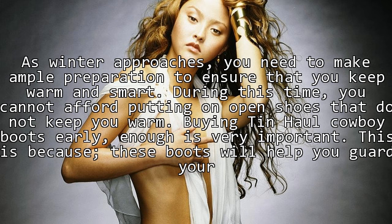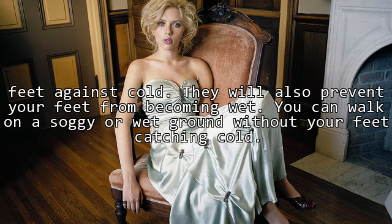As winter approaches, you need to make ample preparation to ensure that you keep warm and smart. During this time, you cannot afford putting on open shoes that do not keep you warm. Buying tin haul cowboy boots early enough is very important. This is because these boots will help you guard your feet against cold. They will also prevent your feet from becoming wet. You can walk on a soggy or wet ground without your feet catching cold.